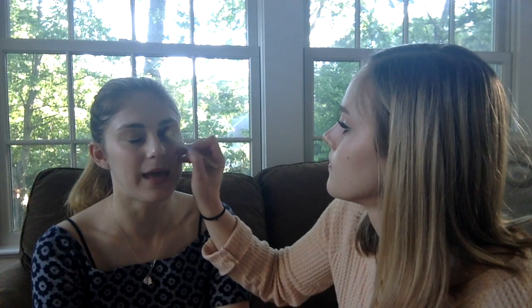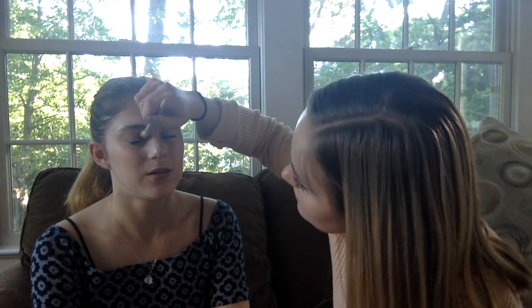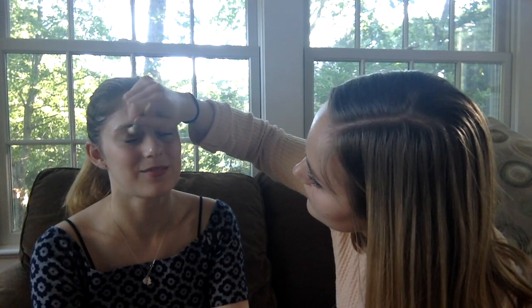What kind of eye looks do you normally go for? Usually like a champagne or a gold, or pink. I've never really gone for anything too wild. Even like for stage makeup, I tend to keep it on the down low. Mm-hmm. Makes sense. I'm always told to put more blush on, or like a darker color in the crease.